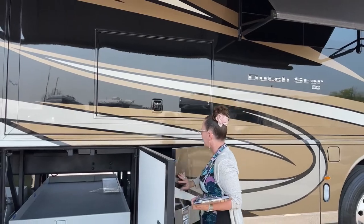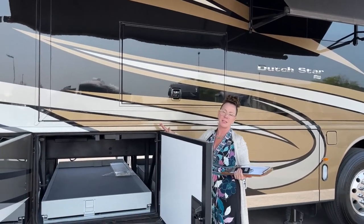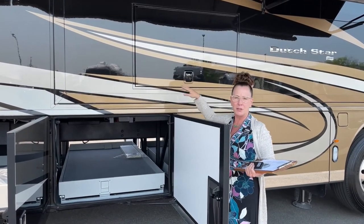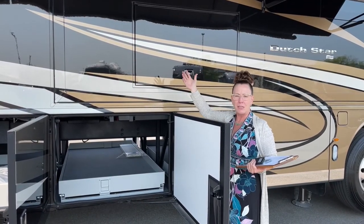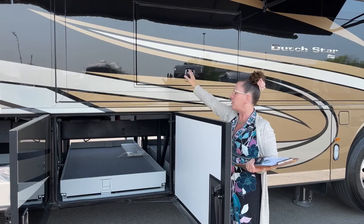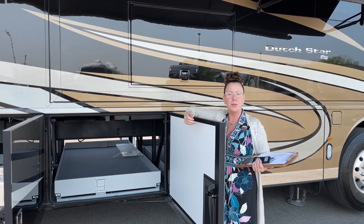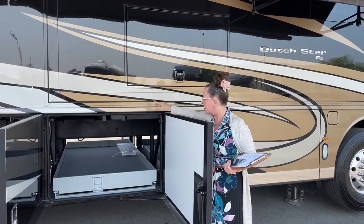This is a 43-inch 4K smart TV. All of the TVs are Samsung. They're all smart TVs. You can use Hulu, Netflix, whatever you'd like. You can run your satellite receiver, whatever makes you comfortable. And then there's a sound bar in here you can run off of the radio to the coach or off of your phone or to watch a movie. So very nice setup there.